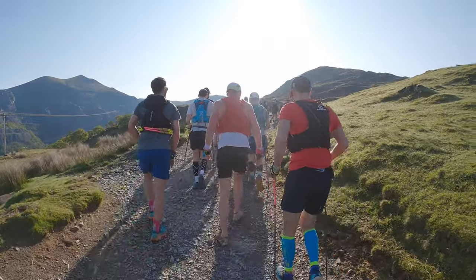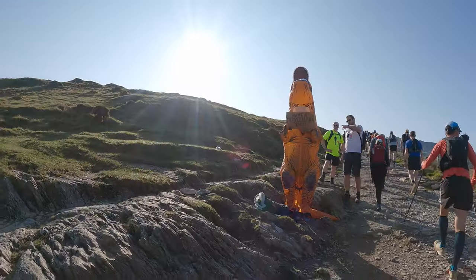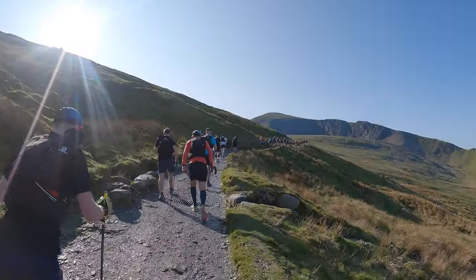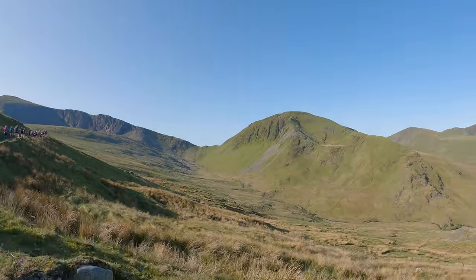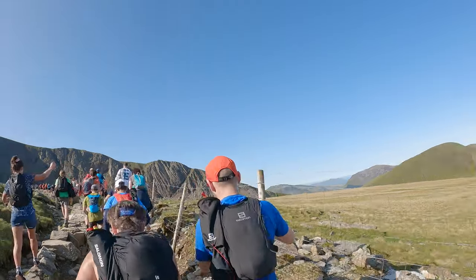Minutes in and just on the Llanberis path. Couldn't ask for much better. Thank you. Well done. These views are insane.